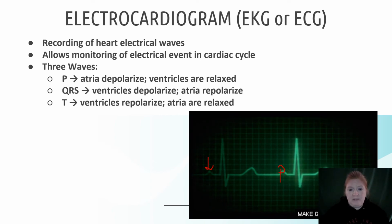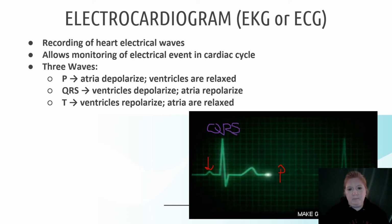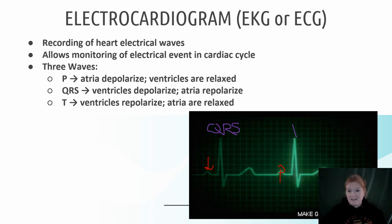Then we have the QRS wave. So that's going to be up here. So this whole big thing, this high blip, and here's the next one. So QRS, notice how much bigger it is. The ventricles contracting is a much bigger deal than the atria contracting.